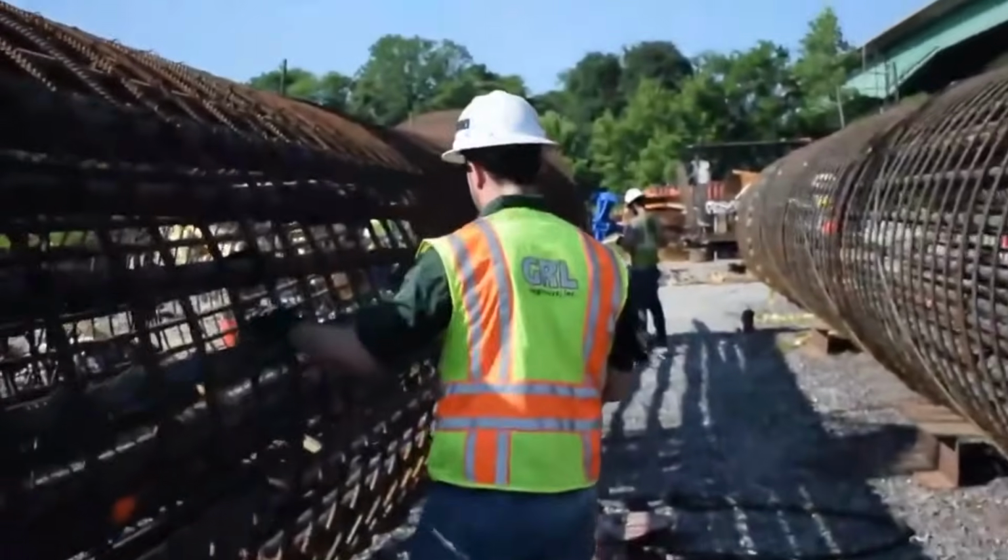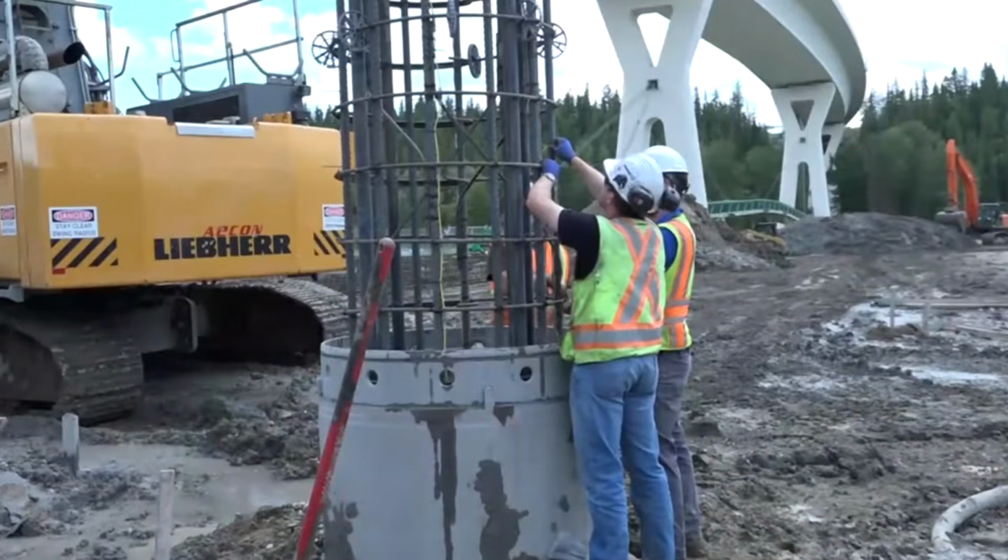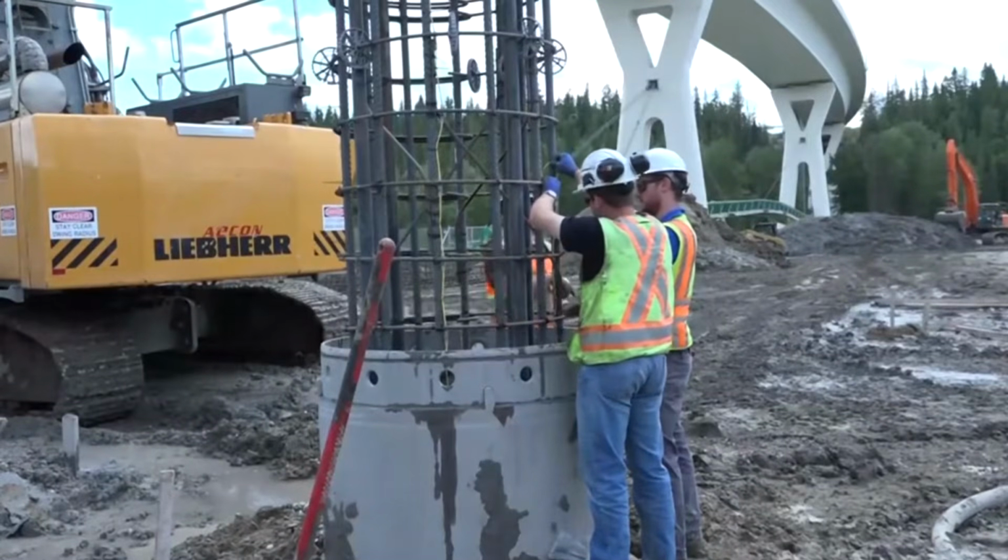We've touched on the thermal integrity profiling, and I know there's a graphic that shows how that works, and I'm trying to understand that a little bit better. Yes. Well, thermal integrity profiling is a method of integrity evaluation of a drilled shaft, and it utilizes the heat generated by the curing of the concrete mainly to evaluate the integrity of the drilled shaft.